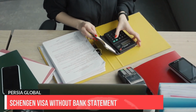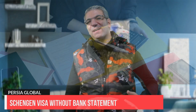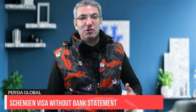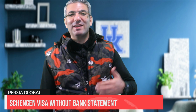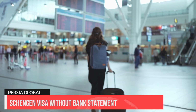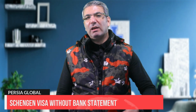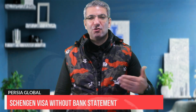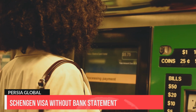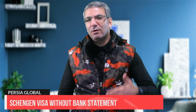As previously stated, embassies demand bank statements for 2 reasons. To begin, they must ensure that you have a consistent source of money from a job or other sources that demonstrate your ties to your home country and your intention to return after visiting Europe. Moreover, they must ensure that you have the financial resources to cover all of your costs while in the Schengen zone so that you will not be a financial burden on the nation you are visiting. This also demonstrates that you can financially sustain yourself while in their country and contribute to their economy.